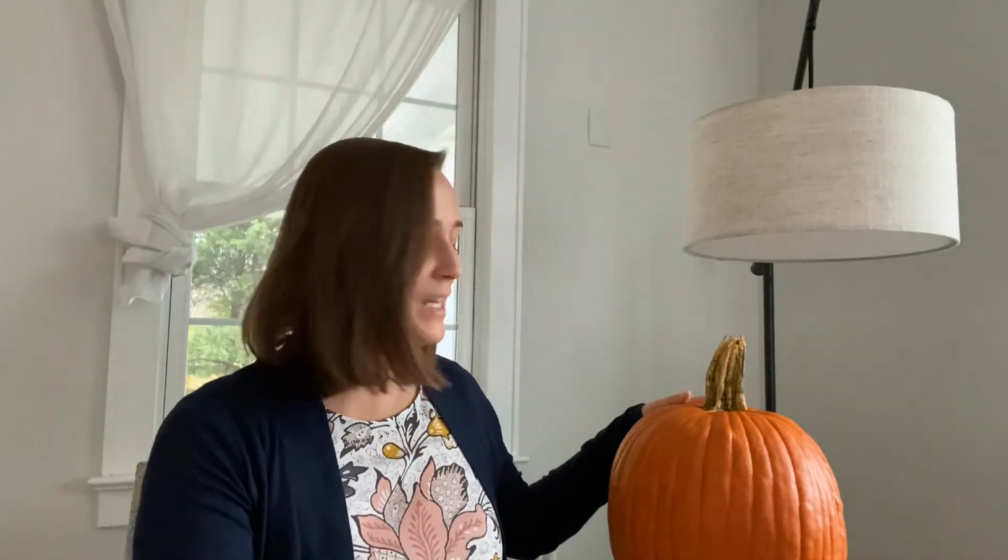Now, you might see that I have something here next to me, so that might help you guess what color we are going to learn about today. So, do you know what I have next to me? Yes, it's a pumpkin. And what color is the pumpkin? Yes, if you said orange, you are correct. I have an orange pumpkin next to me.